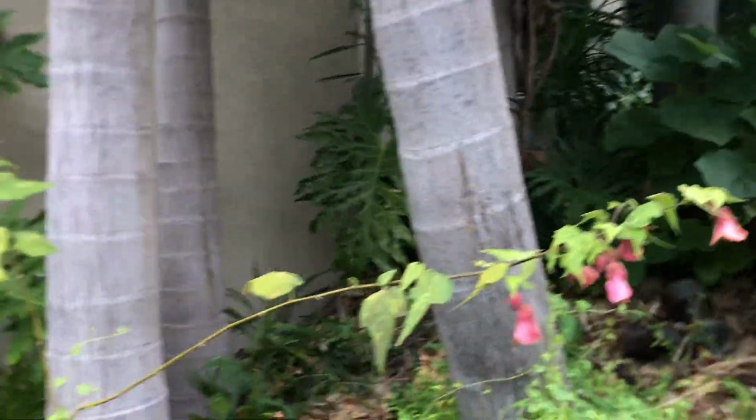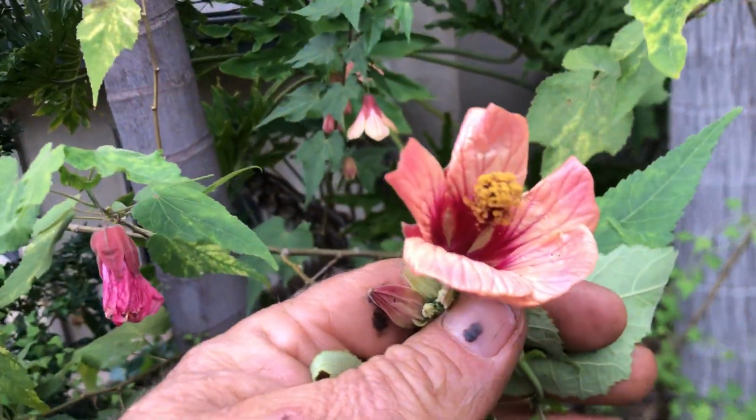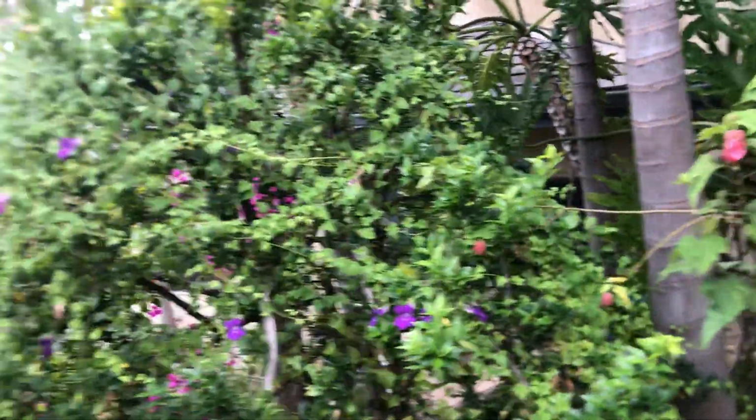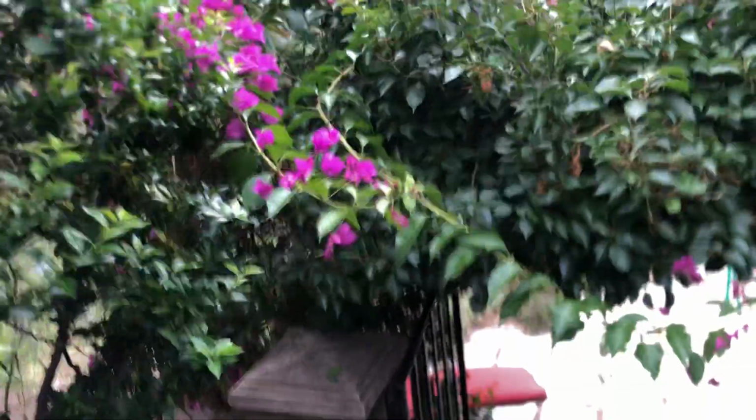We'll look at the inside. This is a South American plant. Oh, beautiful hibiscus-like flower. Okay. What else? Yeah, there's some more. Or if you like orange, get some orange trees. Just saying. Oh, wait. There's some color.